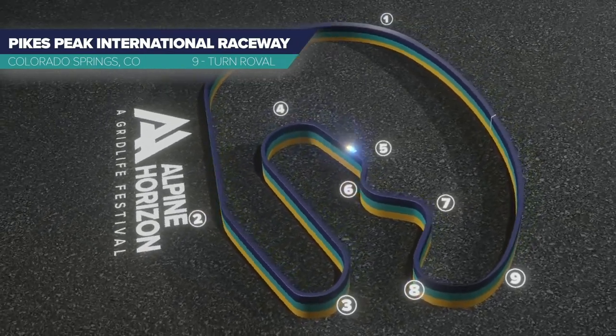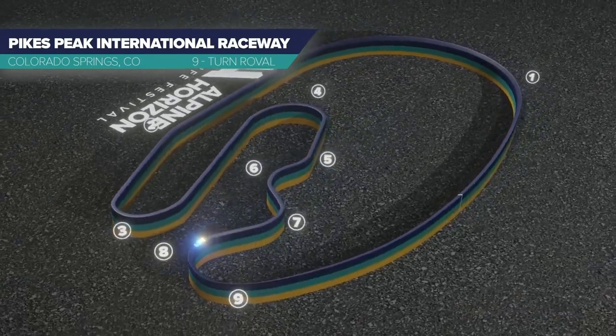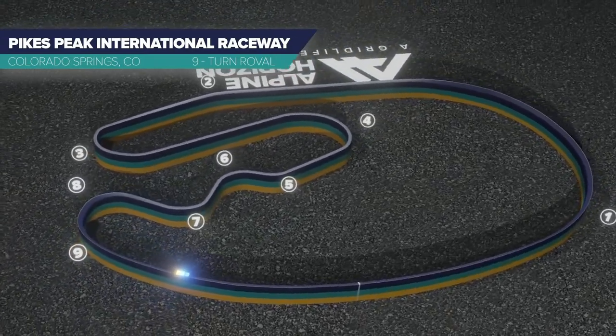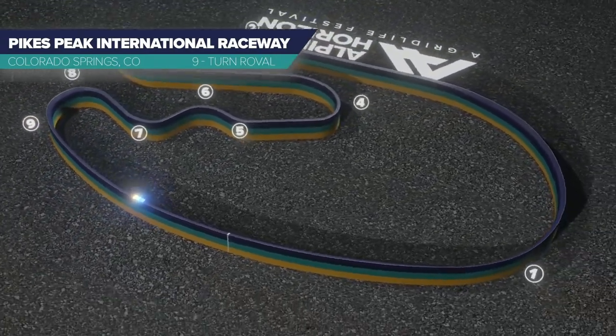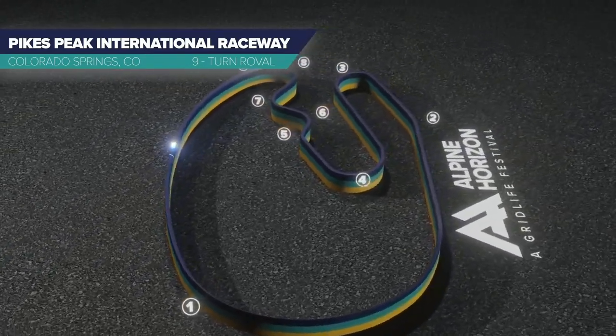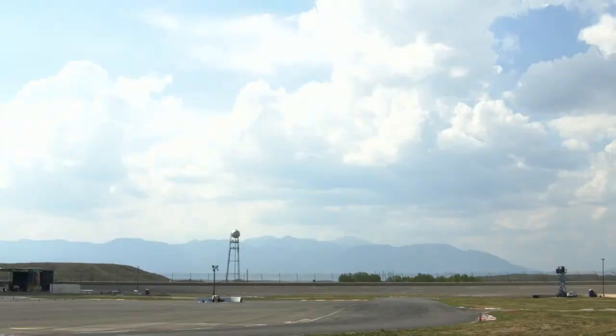A lot of runoff on the exit of turn four, but then some really tricky chicanes and big curbs to hop through turns five, six, seven, and eight before you got to get her back up onto the banking for the run out of turn nine. That is absolutely critical because you're spit right back out onto that banking for one more lap. And basically you're on throttle all the way from turn nine all the way to the entrance of turn three. So you're on throttle for basically half the lap around here at Pikes Peak International Raceway.